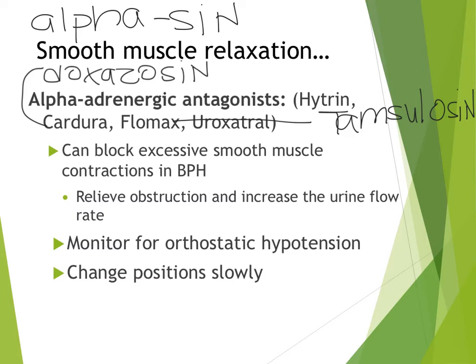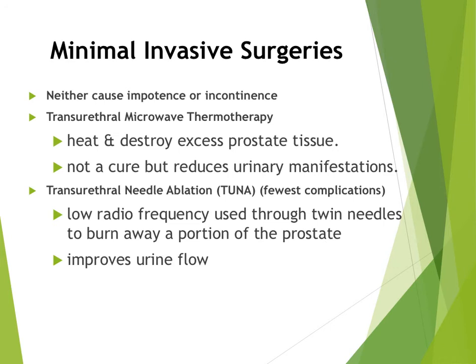We also are going to want to encourage them to follow up with their healthcare providers to see if not just the alpha adrenergic antagonists are working, but the androgen inhibitors are working. You know, are there signs and symptoms of the BPH getting better? Medications do not work for some guys, and so they end up having to have minimally invasive surgeries. Neither one of these causes impotence or incontinence. They don't cure it. They just reduce the size of the prostate and help relieve some of the obstructive signs and symptoms. Typically they are done on an outpatient basis.